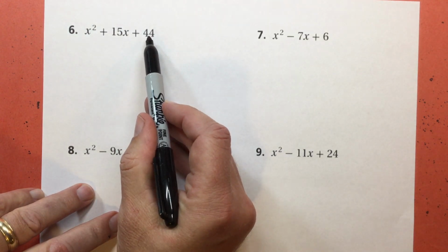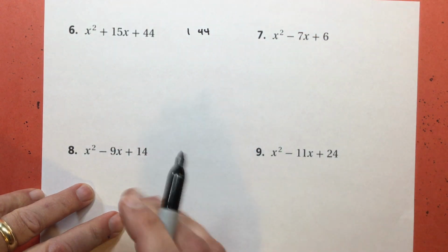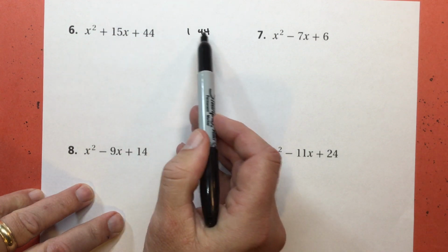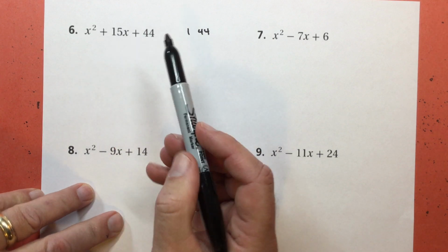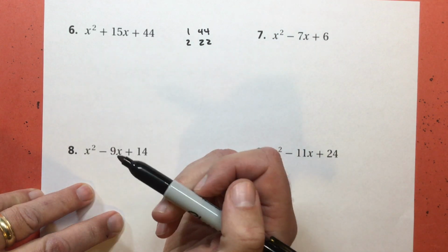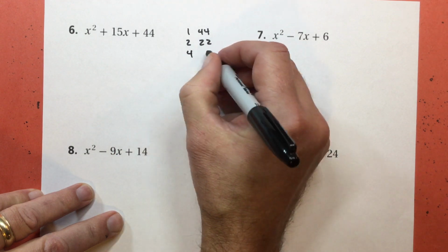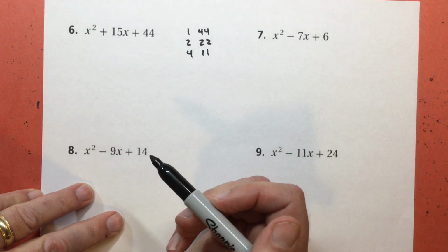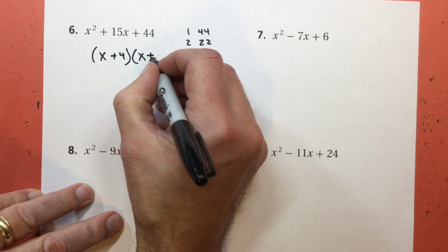What two numbers multiply to give 44 but add to give 15? 1 times 44. And again, for these problems, the last number is going to be positive. Since that's positive, both of these are going to be positive. Everything's positive. 1 plus 44 is 45. Nope. 2 times 22 works. That adds up to 24. No, that doesn't work. 3 is not a factor of 44, but 4 is. 4 times 11. 4 plus 11 equals 15. There they are. So it's x plus 4 times x plus 11.